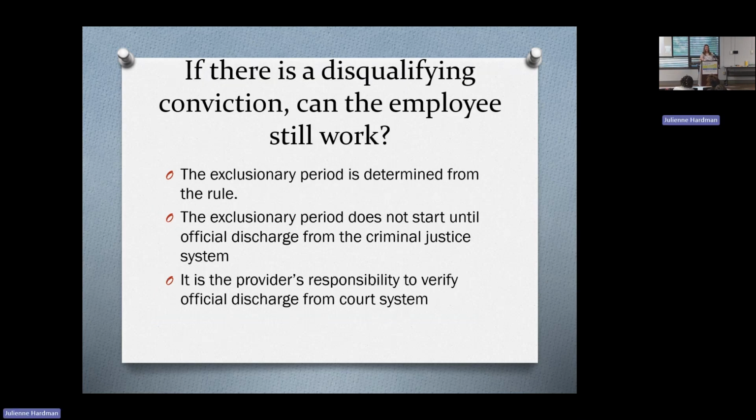So if you find that there's a disqualifying offense, can the employee still work? It depends on the exclusionary period. Yeah, you have to figure out, is the exclusionary period over? So if I did something back in 1995 and it was a 5-year exclusion, I'd be able to work, provided I didn't continue to misbehave. So yeah, you want to go through and figure that out.